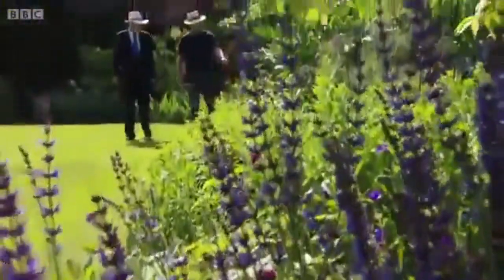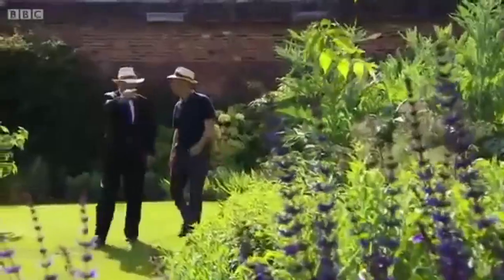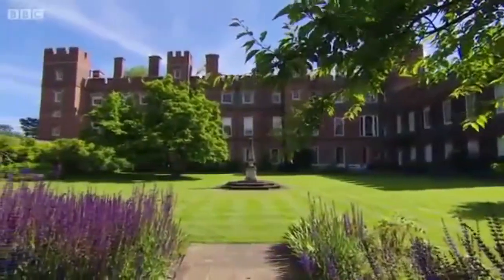Another garden is for the use of the provost, who is officially in charge of the college and appointed by the crown. This is my first time ever in these gardens, and I think it's fantastic that you open them to the public on a Yellow Book Day.